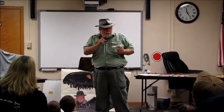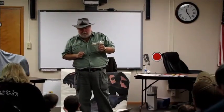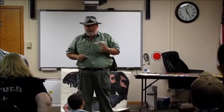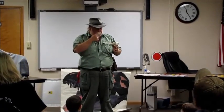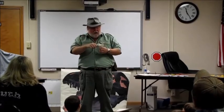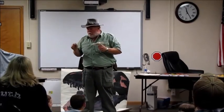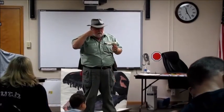But that's not the most important part. The most important part of the brain of a T-Rex is right here in the front. This is what we call the olfactory lobe, which means it's the smelling part of the brain. The smelling part of the brain is huge. It's almost the same size as the whole rest of the brain. So that tells scientists his sense of smell was more important than his sense of eyesight.